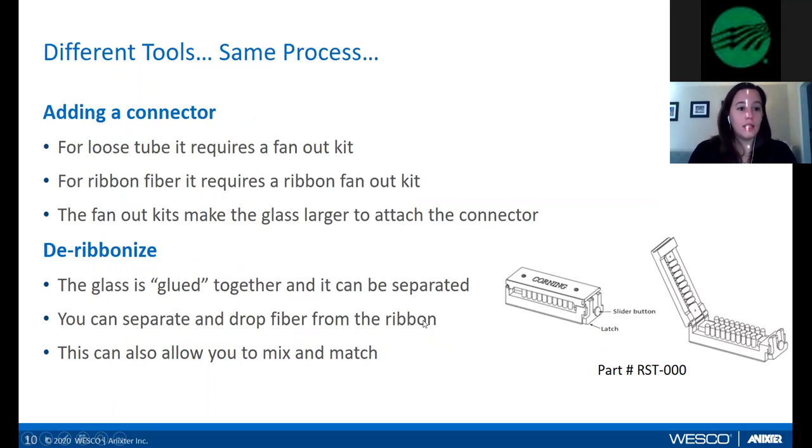And so basically this allows you, if you have a 12 fiber ribbon sheet, to cut off or de-ribbonize as much ribbon as you need and provision it and leave it where you need it, just like you would with loose tube. So really, it's the same process that you would use for loose tube with provisioning and leaving fibers. It just is a different form and you may need some different tools. Any questions so far?